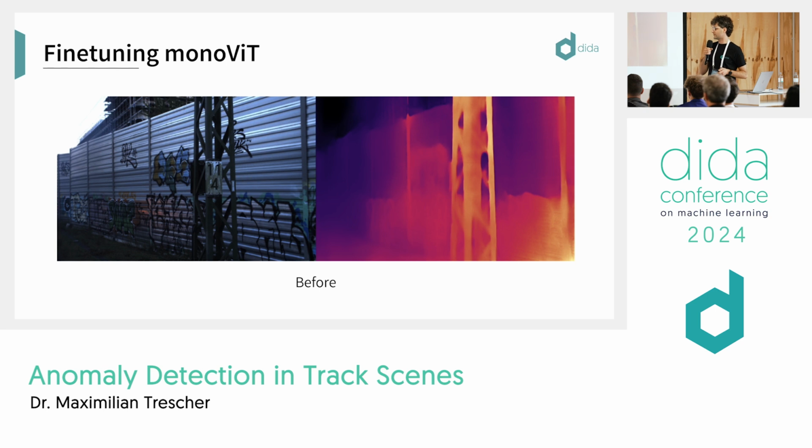We fine-tuned MonoViT. Before our fine-tuning, just the pre-trained model gave a distance estimation like this. I hope you can see it with the lights. There are a few problems, like this wall here, it has graffiti on it, and somehow the contrast of the graffiti results in the model predicting that this graffiti is really 3D. It's not. And also the contrast, the edges are always a problem. Like here the wall has some connections, and they are also in the depth, they are like sticking out of the wall.